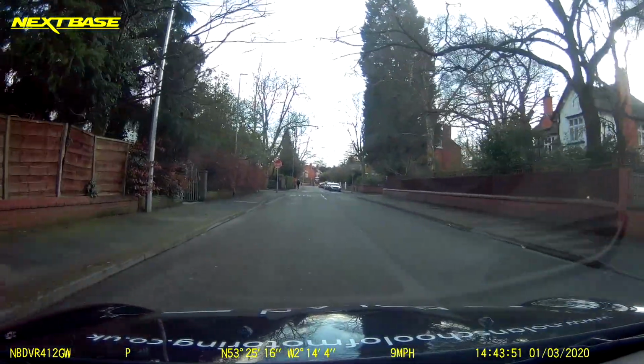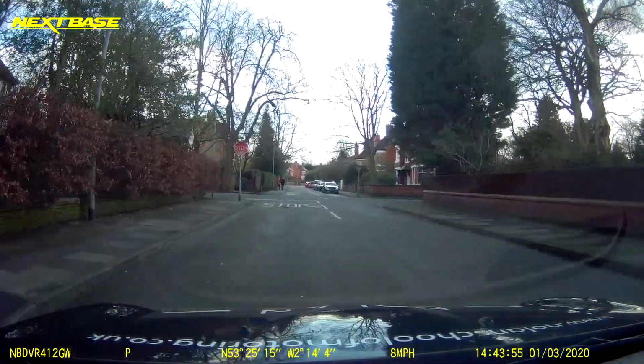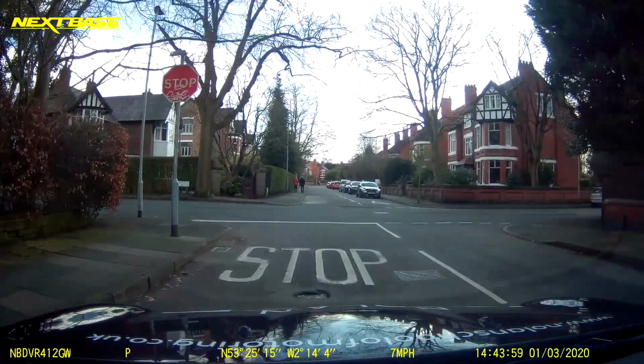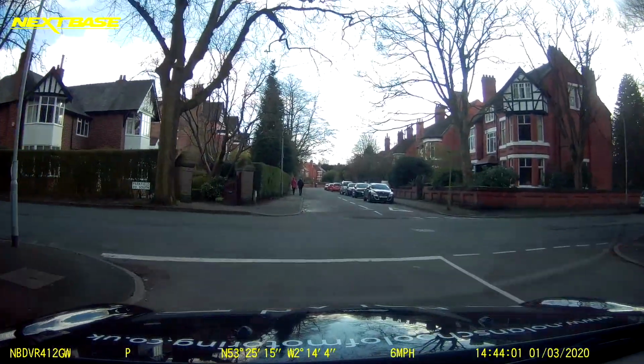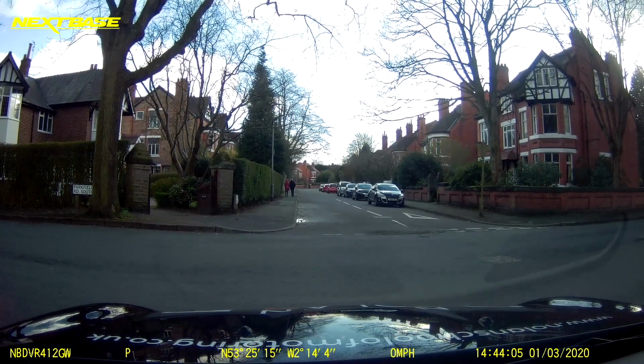At the end of the road, we will be turning left. As you can see, there is a stop sign. You must stop on the stop line. Try and get your tyres as close as you can to the stop line and then bring your vehicle to a full stop. Again, it's another closed field of vision. Take your time, make sure it's clear before you move off.